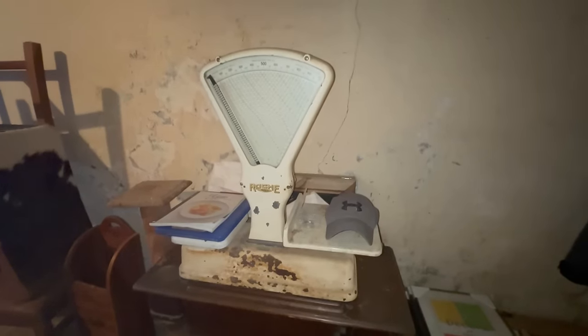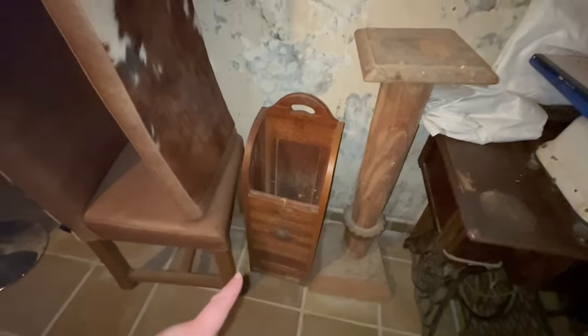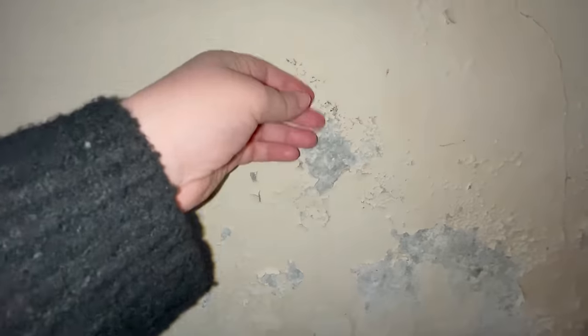We've kept this. This is the set of scales that would have been in the butcher's that was left here. I've got no idea what this is. Absolutely no idea. That looks like, I think that was a bread box. These are some of our dining room chairs. There's some old wallpaper that I've kept from the big house. The ceiling is like some kind of nightmarish Swedish sauna. The walls are painted. Yeah, there's a bit of damp. Ooh, and the paint's flaking off.